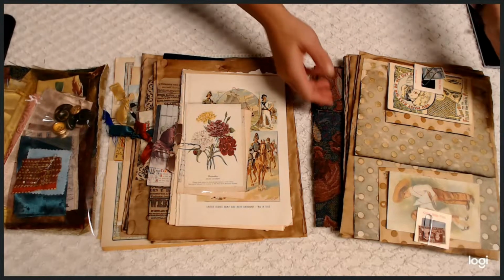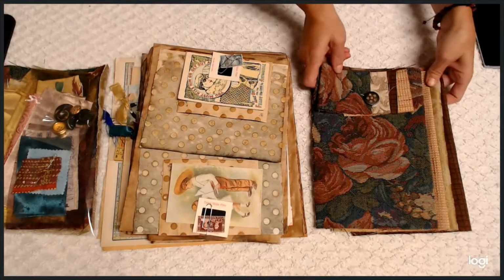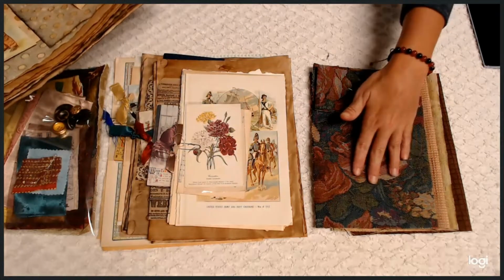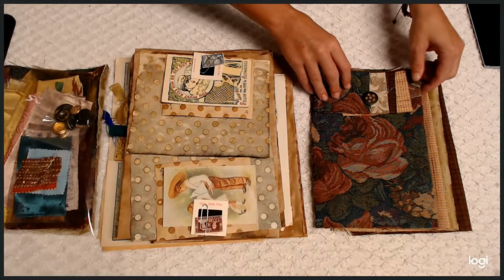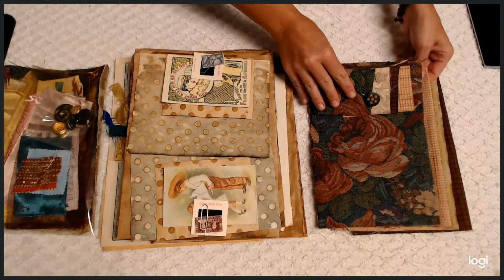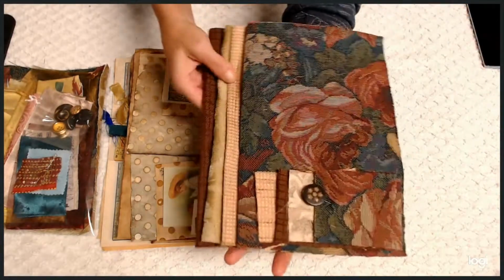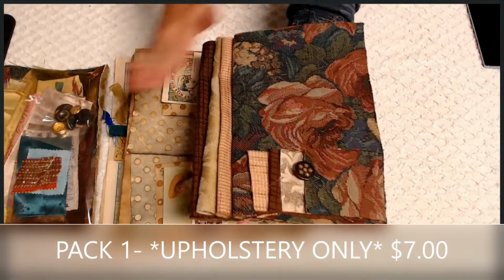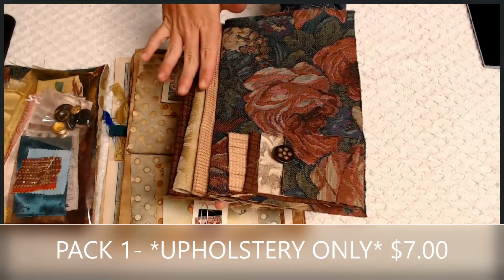Okay, I figured I'll start with the cheapest item first. So let me move the paper over. First of all, the kit that you see right at the bottom here, this is the upholstery that I have in this kit when you get the whole kit. If you just want junk journal covers and you don't want papers and you just want beautiful upholstery junk journal covers, I put this pack together. It's only $7. Usually, those who know my upholstery packs are $8. I'm putting them on sale today. This is not in my shop. This is only a daily deal.